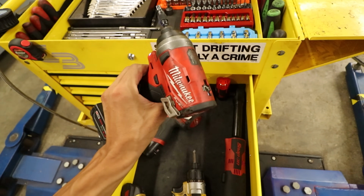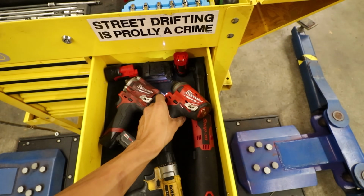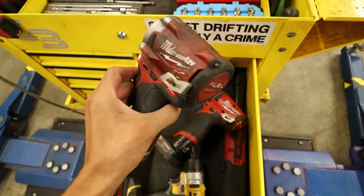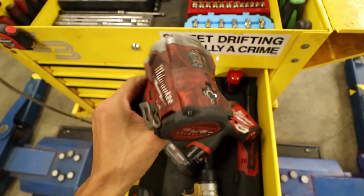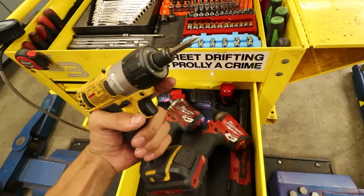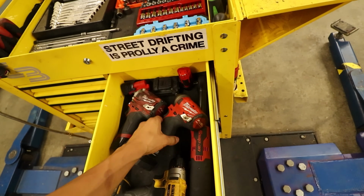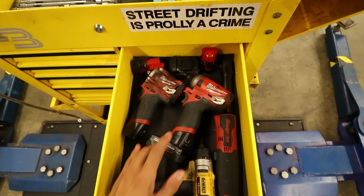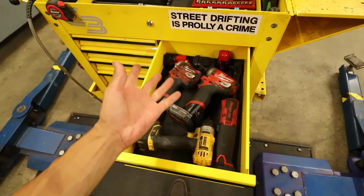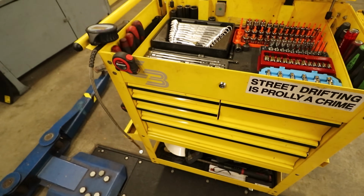My 1/4 inch Milwaukee impact with the locking anvil on there. 3/8 impact. Had this one since the first Toyota dealership I worked at, still kicking strong. And the DeWalt screw gun. Anytime dealing with screws, skid plates, license plates, a couple extra batteries. And yeah, those are pretty much all the power tools I have and all the power tools I've needed so far.